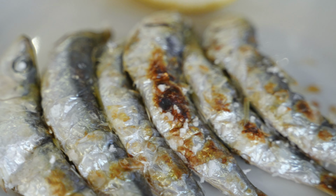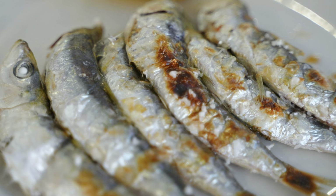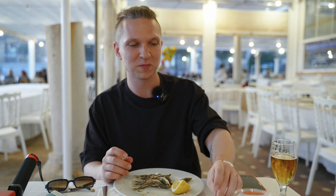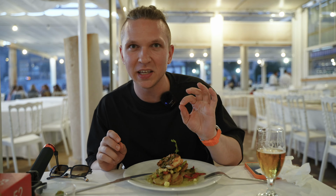They've been cold over there. So fresh. Little delightful things. Love sardines. Yums. The second dish we got over here, it's a sea bass, Bilbaína style.